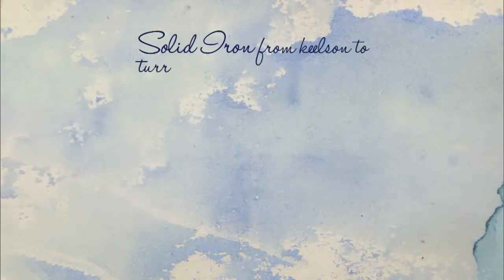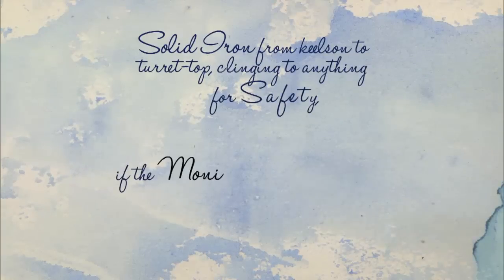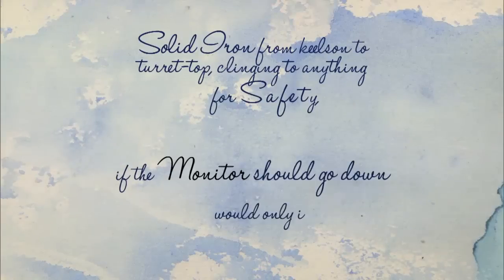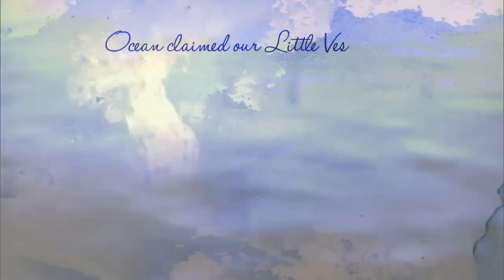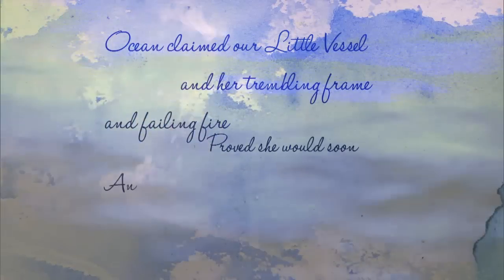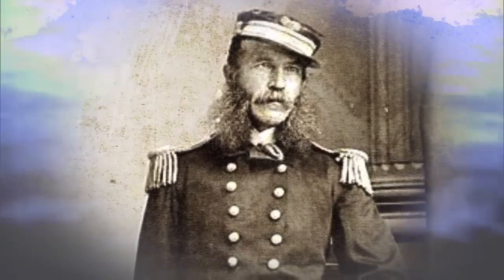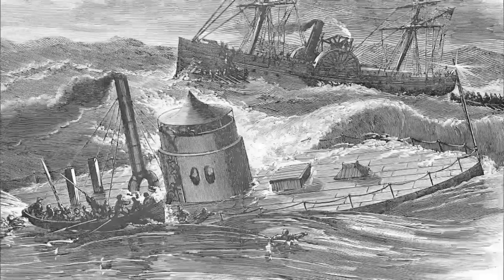Solid iron from keels onto turret top, clinging to anything for safety. If the Monitor should go down, would only ensure a share in her fate. Water began overwhelming the Worthington bilge pumps and dousing the fires which fueled the boat's engines. Ocean claimed our little vessel, and her trembling frame and failing fire proved she would soon answer his call. The Monitor's captain, John Bankhead, considered distress signals a last resort, but ordered the Red Lantern hoisted around 10 that night. The Rhode Island responded by sending lifeboats, but the treacherous sea overwhelmed them.